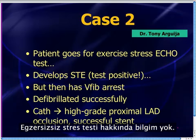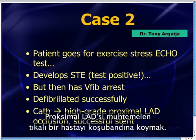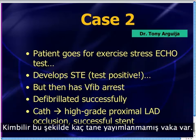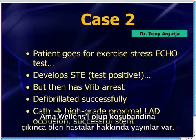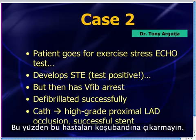I don't know about non-exercise stress tests, but in terms of exercise stress tests, it's a really bad idea to take a patient with a probable proximal LAD occlusion and put them on a treadmill, because this, by the way, has not been published. And so who knows how many unpublished cases there are of patients having cardiac arrest with this Wellens. But there are also published reports of patients who had Wellens who got put on a treadmill and dropped dead or had really bad outcomes. So do not put these patients on a treadmill.